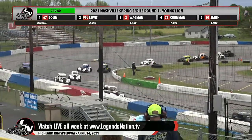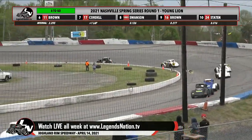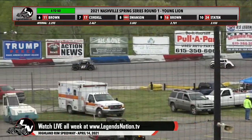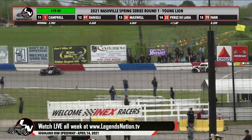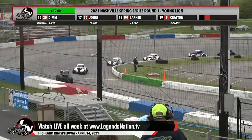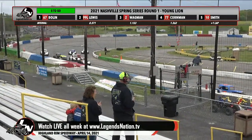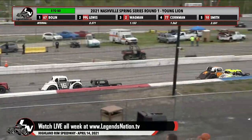Cameron Bolin stretching his race lead out, has not looked back ever since he took that position away from Chase Smith, as Chase Smith has fallen back to the 5th position and is in a fight with Colin Brown in the 11. The rest of the field are all gaggled up, but look at this gaggle of cars coming down the front stretch.